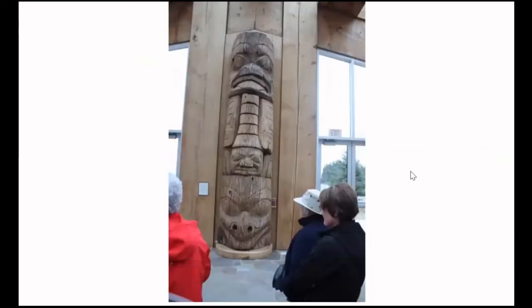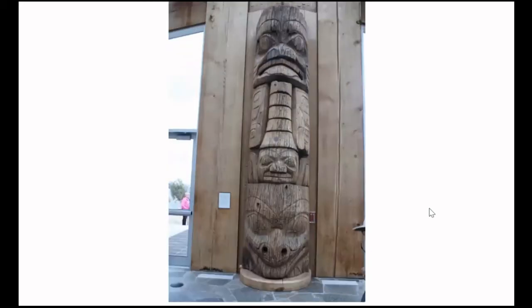And this is one of the totems inside there. I think this was in three sections and just put on top of one another. It's quite unique, and it looks very, very old too. And there's a close-up photo of it. You can just see the splits in the three sections there.